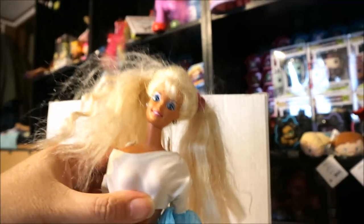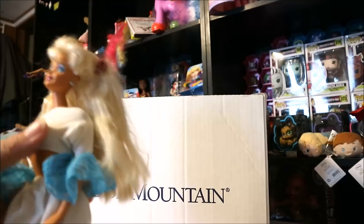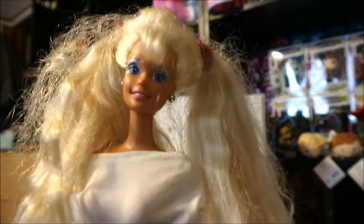Okay. And yeah, I love this outfit she's wearing, although it's a little on the wacky side, but it does have a Barbie label in it. So here she is. I think she's really pretty. She has nice long crimped hair. So, there is Barbie number one. We have a few Barbies in here.